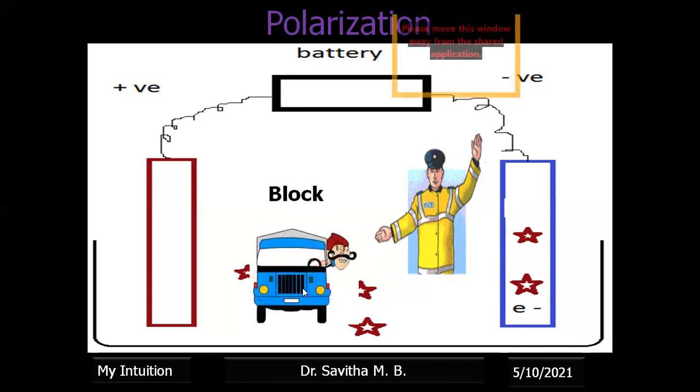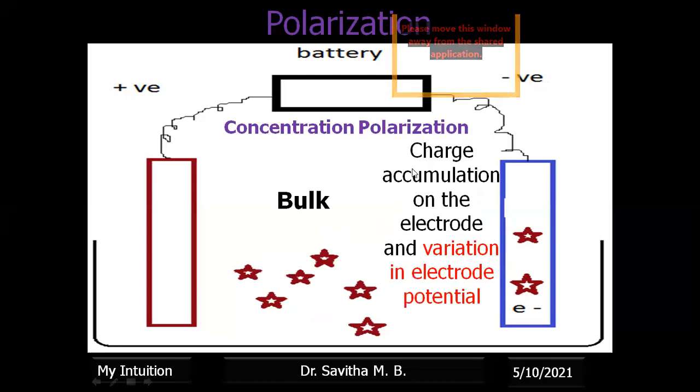Okay, but there's a block here. That means something is there which is not allowing the metal ions to go near the cathode. In that case, the overall activity of the anode also reduces, and the cathode also reduces. That means the reaction comes to an end. The reaction will stop, right? Therefore, there will be charge accumulation on the electrode, and there will be a variation in the electrode potential.